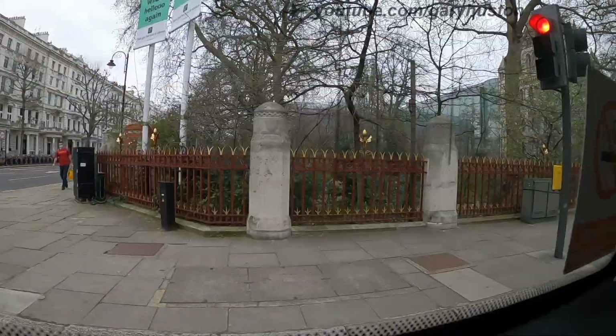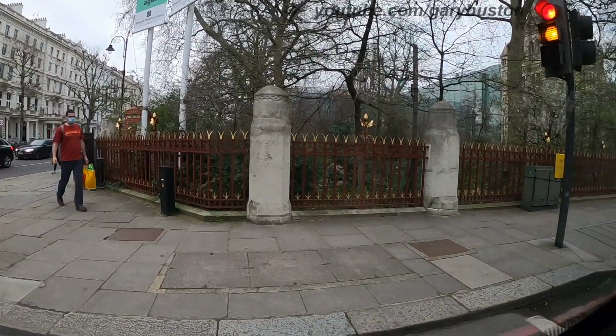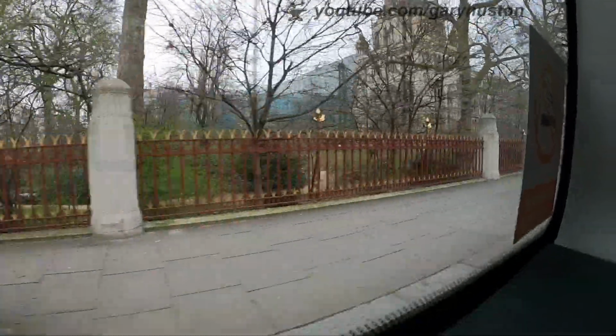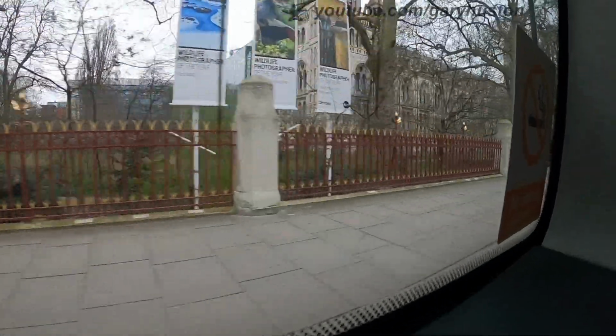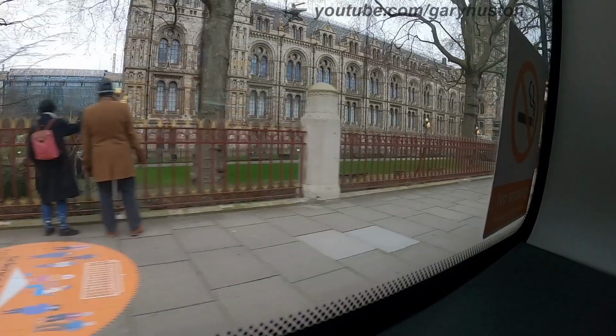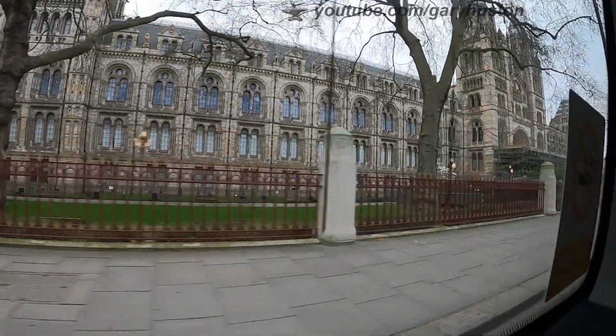Look at this one. Was that taken away then, panel by panel? It looks like it's been taken away panel by panel because you can see where they've put it back in the ground. See all those little white dots in around the ground? That's where they've leaded it back in. So, what's this? The Natural History Museum? Is it?